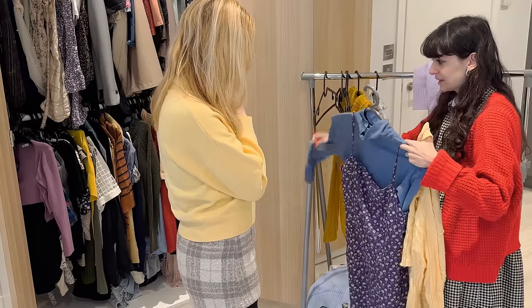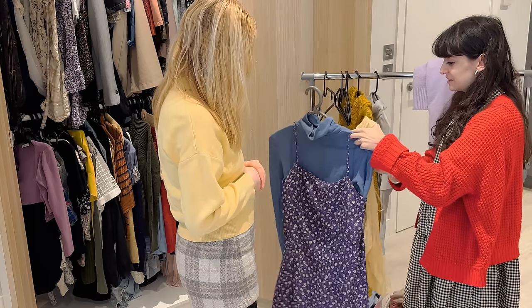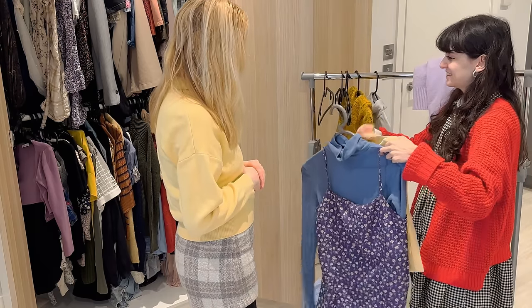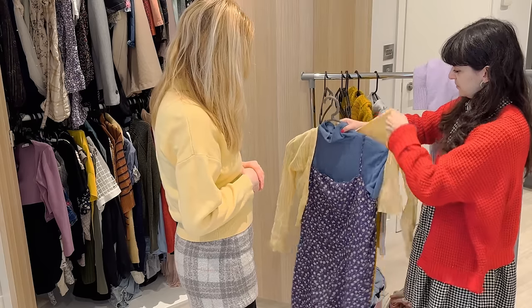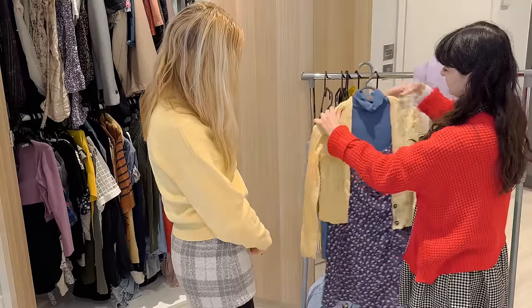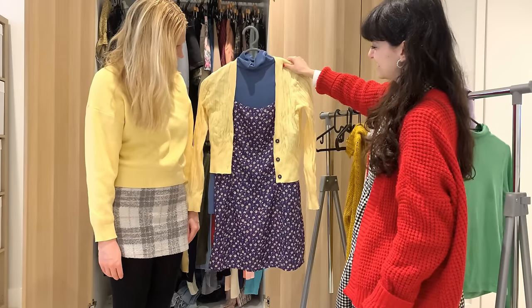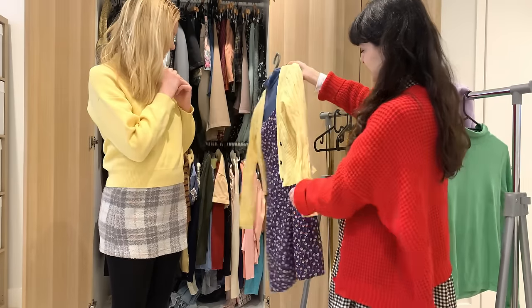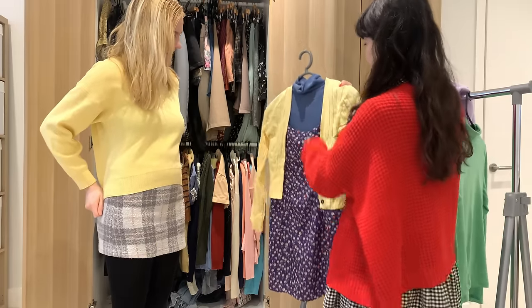If you look at the patterns that are in the dress, there's a little bit of blue, there's yellow, there's white, and you think, what have I got? And there's colours that I can pick out. Oh, wow. Oh, that's so cute as well. I think you'd look really cute. Oh, I love that. Because you look so good in yellow. Oh, thank you. And then this will show off your nice waist. Definitely.